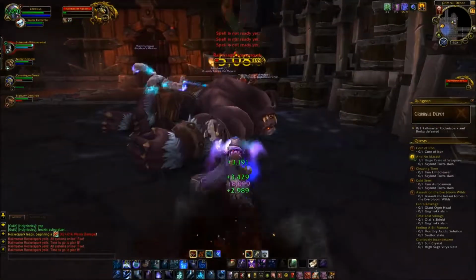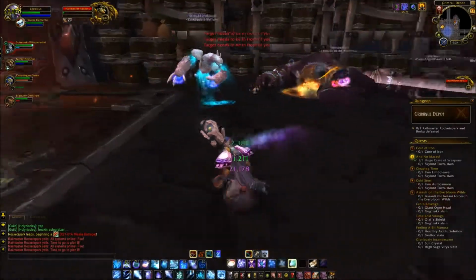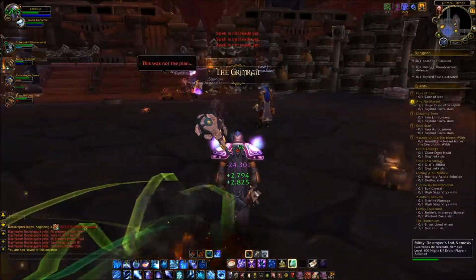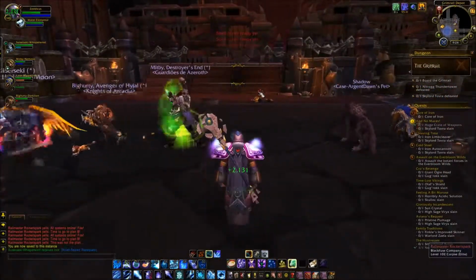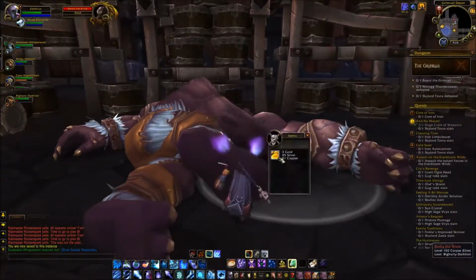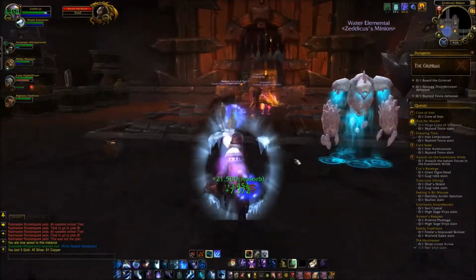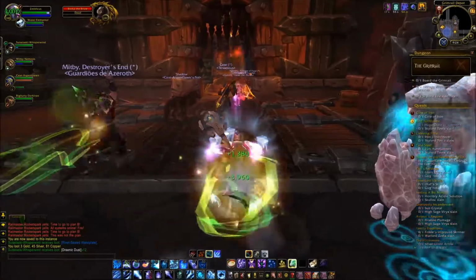I like to stay moving because they do a lot of area effects in this. I've noticed that they do a lot of poisons on the ground or something like that. So cool, he's finished. And absolutely nothing. That's usually what happens with my character. I end up getting nothing.